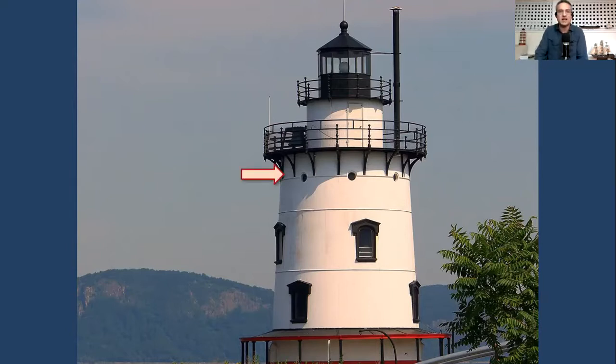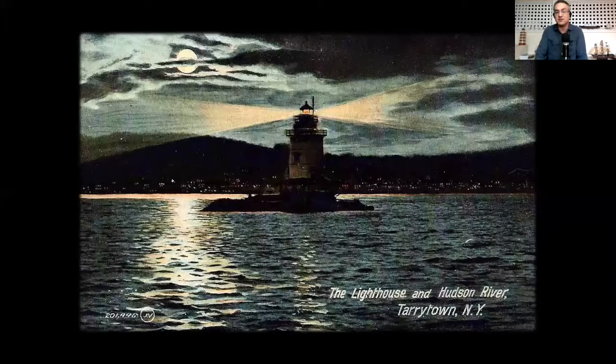The 4th floor was either a spare bedroom or a storage room. And the smallest room in the lighthouse was just below the lantern. It was called the watch room, and it was basically a workspace for the keeper. And yes, this was built as a family station, even though it stood a quarter of a mile offshore. When the river froze in the winter, the keeper and his family would walk across the ice to go shopping in town.